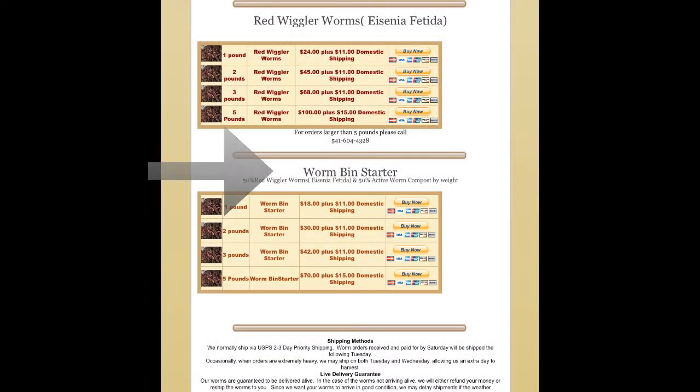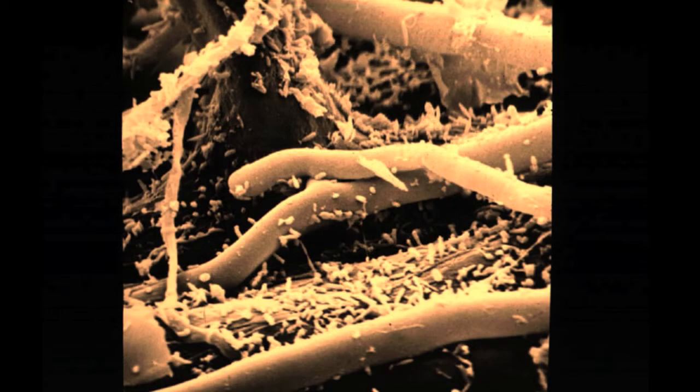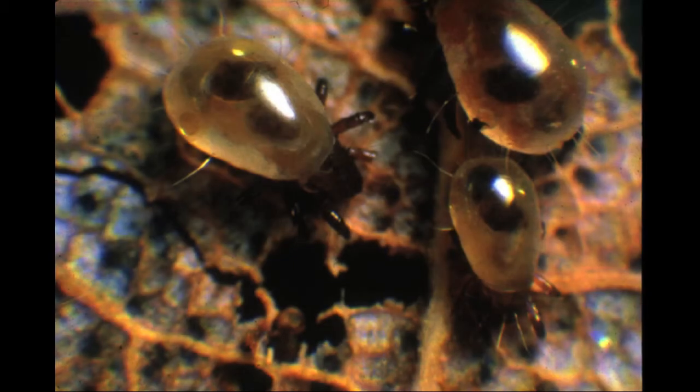Worm Bin Starter. When you're starting out with a new bin, we recommend that you purchase the Worm Bin Starter rather than just buying red wiggler worms. Any active environment requires many different microbes in order for the system to function. And if you start out with a new bin and just some garbage and some bedding, it takes a while for that microbial life to generate and have enough there to really feed the worms.